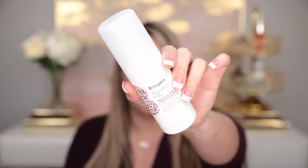So the very first product that we had came from Briogeo, and this is their leave-in conditioning spray. I've actually used this in the past and I really love it. The way that I always use it is by putting it on my hair when it's damp.